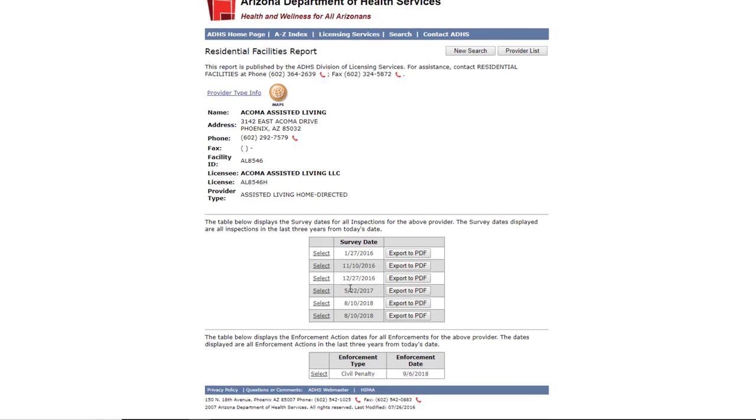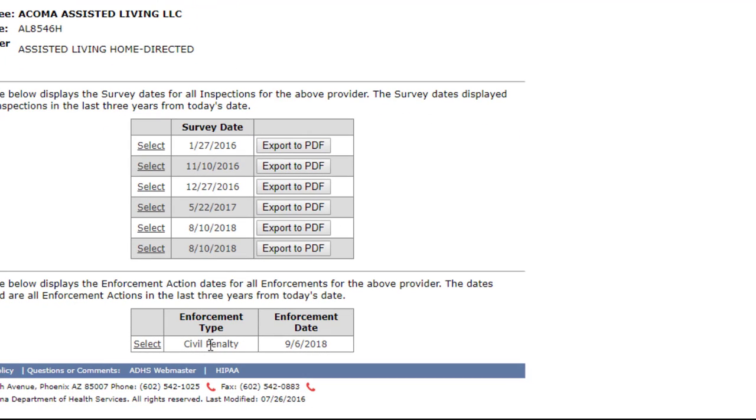A couple of things should jump out. If you see an enforcement action under civil penalty, that means there were penalties, not just deficiencies, but deficiencies that the state felt warranted penalties. And then you'll see the surveys. They've been in business since 2016. Generally, what you're going to see is one inspection per year or one every 2 years. If a facility has a clean history of no deficiencies with the department, instead of coming out annually for inspection, they may come out only every 2 years.